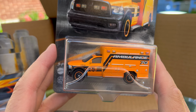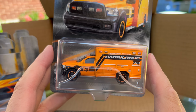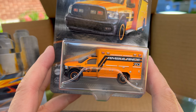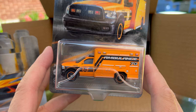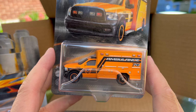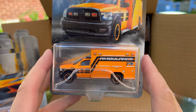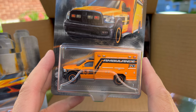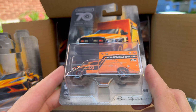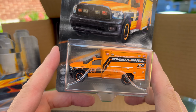While this is a very modern casting, this is a throwback in the sense that back in the day, ambulances in Matchbox always had that utility feel, vehicles that you see on the road. Fire trucks, ambulances and construction vehicles have always been a big part of Matchbox, and ambulances especially. Back in the day, both the cabs and the boxes of the ambulances were metal. Whether or not the base was plastic was one thing, but always metal, always a good weight to them.